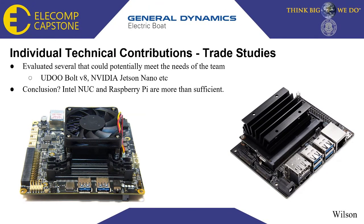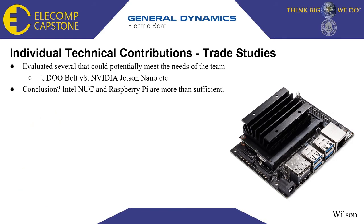Due to an initial objective being to investigate alternatives to the Raspberry Pi 4 and Intel NUC from last year, I investigated the UP Bolt and the NVIDIA Jetson Nano. However, the Bolt proved too expensive, and the Nano, despite strong machine learning capabilities, which were appealing at that time, they both still do not exceed the capabilities of existing hardware.